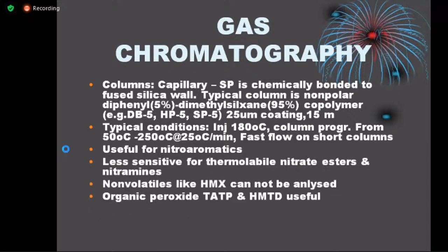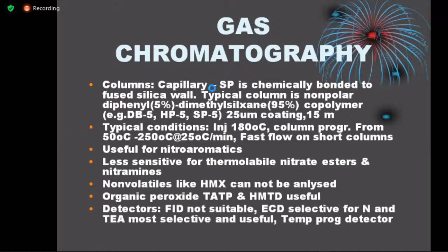Now this is about HPLC. Here the details are given: what are the columns and the stationary phase you have to use. Normally we use non-polar columns, diphenyl 5%, dimethyl 95% copolymer, DB-5, HB-5, SP-5, 25 meters, 14 meters. Typical conditions, this is for GC: injection at 180 degrees, column program with linear temperature programming from 50 degrees. Fast flow on short columns is useful for nitramines.